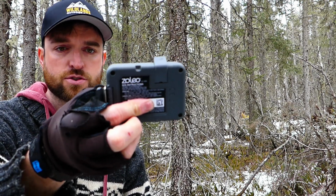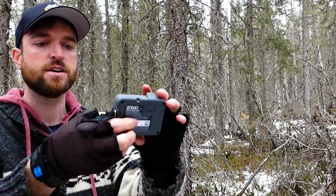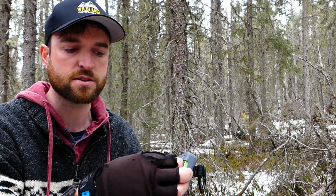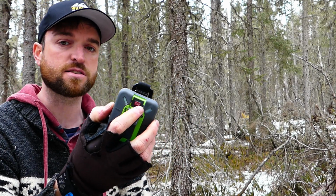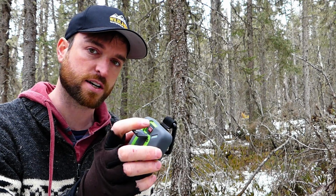And then on the back it just dummy proofs it, and there are instructions for using the SOS button, which is as simple as pressing that button for 3 seconds. If it was an accident somehow, then you can press it again for 5 seconds to cancel it.